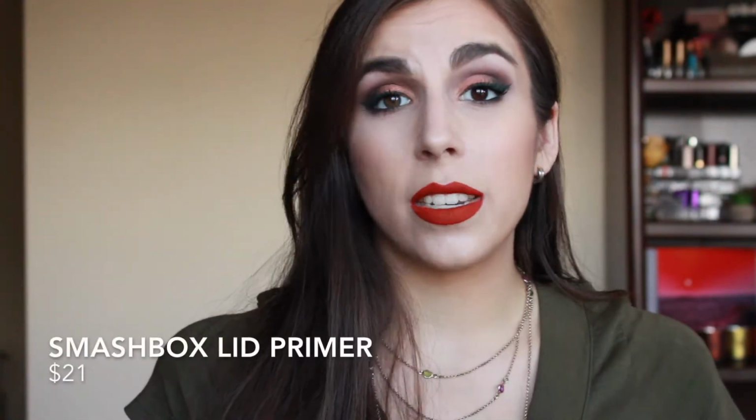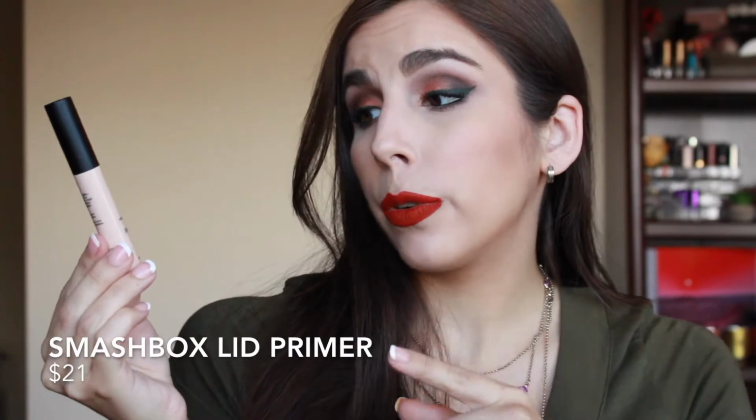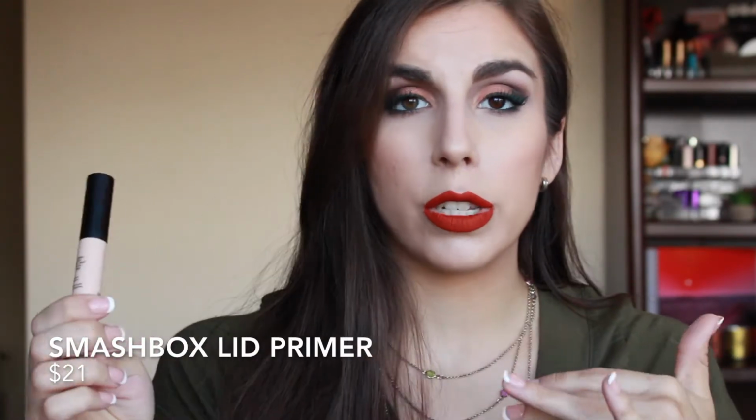Another product that just does not work for my skin and my needs is the Smashbox Photo Finish Lid Primer, and this is in the shade Light. They came out with a range for different skin tones and then a white and a black one. This is nice. It's very good if you have color to conceal on your lids and you're going with a very neutral eye. It's like a concealer, so it does work well in that respect, without feeling way too heavy on the eyes.